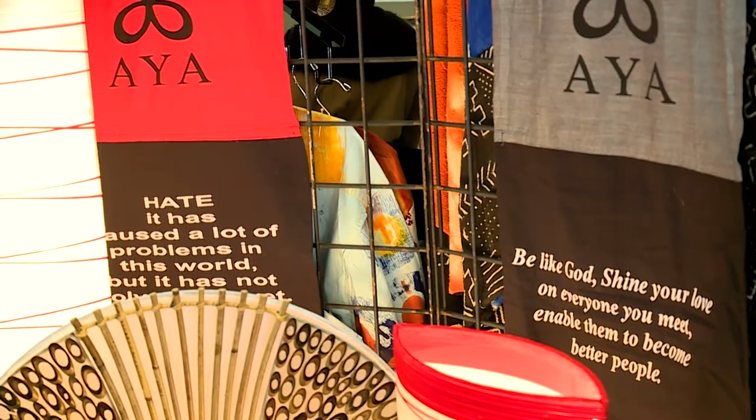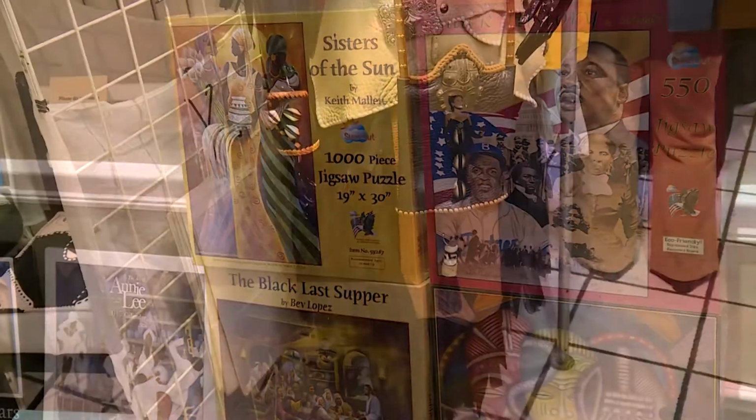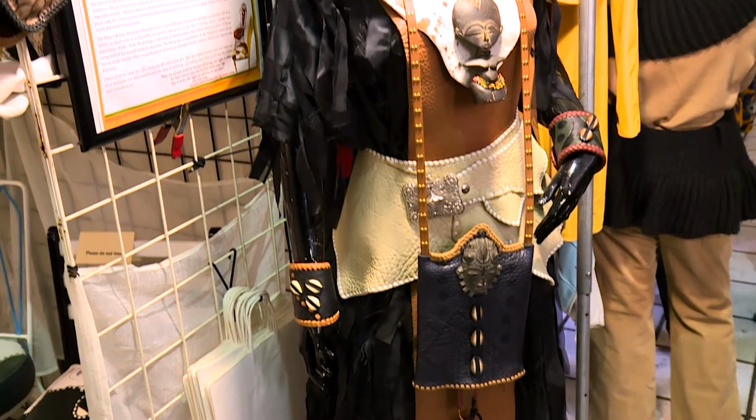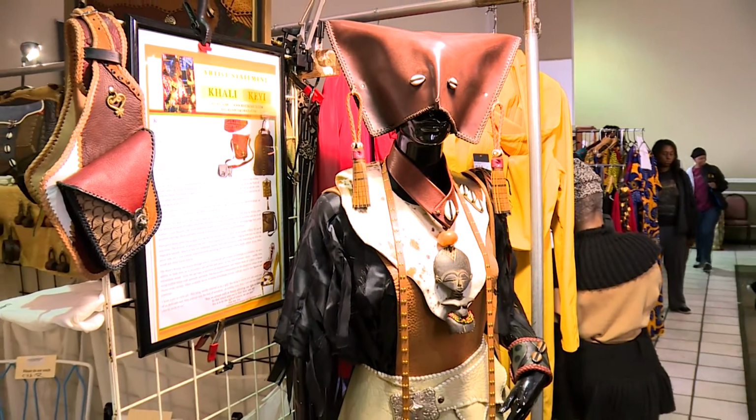A lot of African American artisans like to do things that reflect culture. And you know, the African culture is high design, high style. There are many artisans and designers that do reflect Africa, but most reflect African American culture.